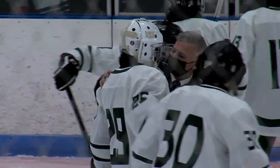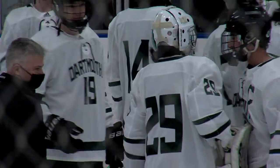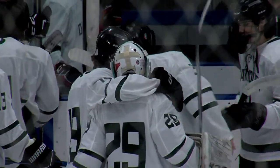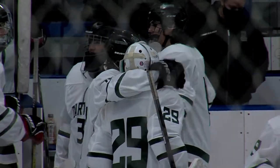Get a good look at the sophomore. Look at that, Coach Capello. He's saying, hey, thanks for saving our bacon, as the coaches like to say many, many times in this hockey game. Yeah, Machado definitely deserving of all the hockey hugs he's getting here tonight, for sure. Really enjoyed the penalty shot stop.